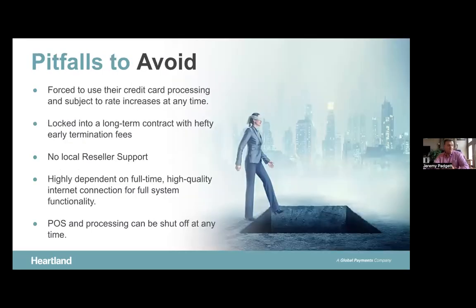Here's a list of some of the common pitfalls that we've seen a lot of people make, or unfortunately not understand until it's too late. Being tied to a certain credit card processor is definitely important. But most importantly, know what the early termination fees look like, and buyer beware on companies offering you very low rates at the beginning, and then moving those prices up throughout the contract term, which you don't have any control over. And you want to look at those contracts to make sure, if they're offering free hardware or substantial discounts, what else comes with that, or what does that entail?